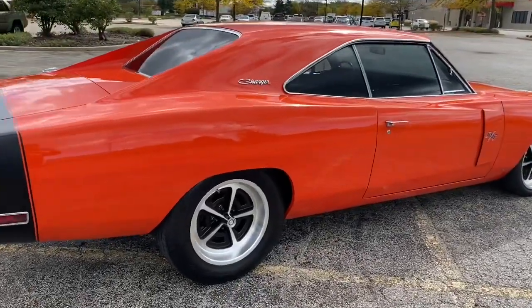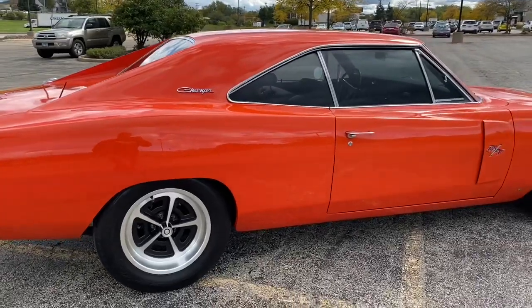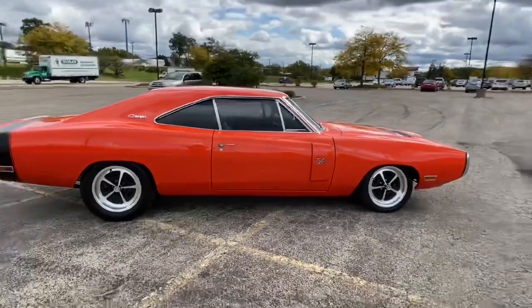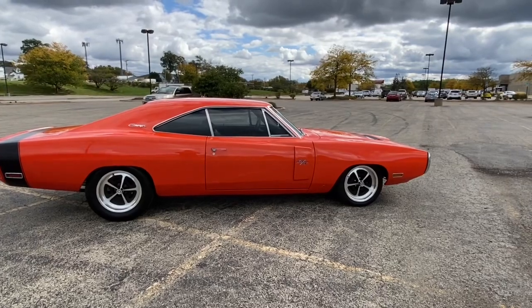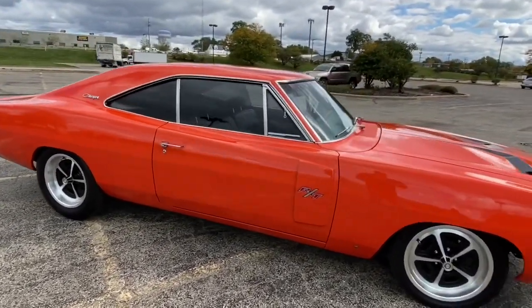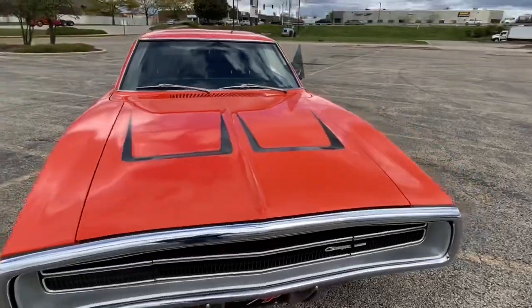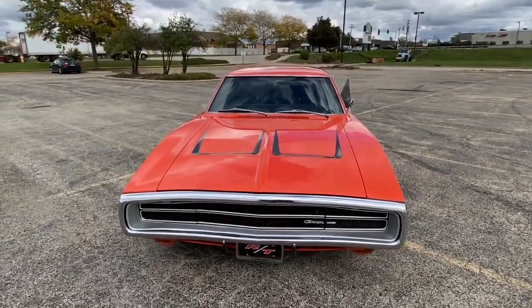aluminum billet wheels. It's got kind of that factory look to them, but they are staggered a little bit, which we'll go over. Excellent emblems. Windows are tinted, as you can see. I'm going to back off a little bit here. Excellent stance for a great ride too. 4-wheel power disc brakes upgraded on this gorgeous Mopar. Excellent front grille. Yes, the lights do open and close like they should.